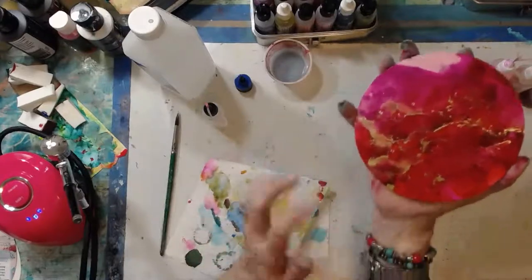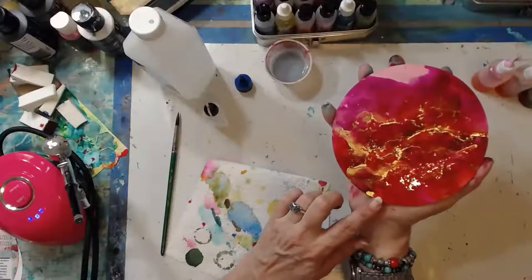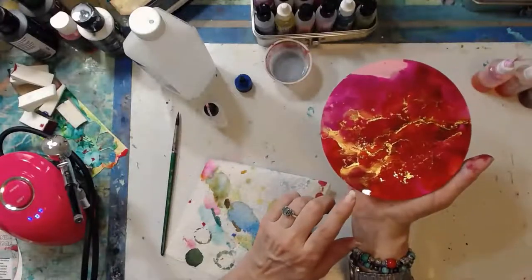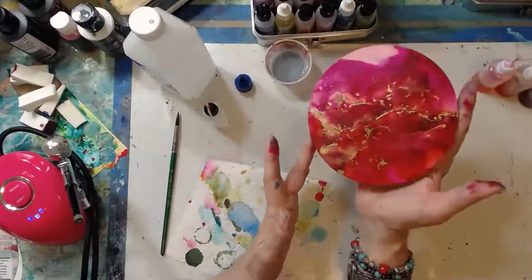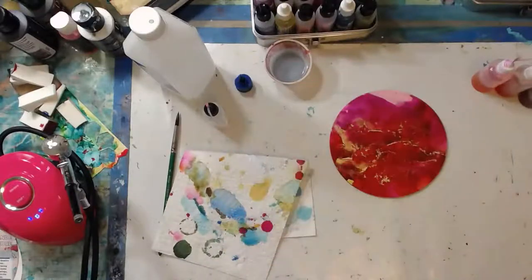I don't think I would. I mean, I'll probably use the rest of the rounds for something, but I'll probably do acrylics on them, the little wooden rounds, or collage. I didn't care for the inks on the wood. That just soaks up too much.